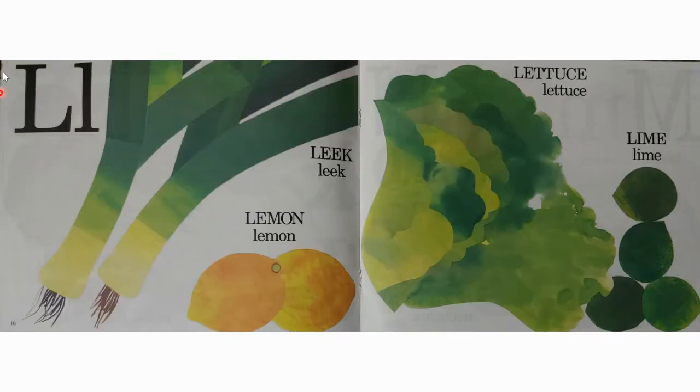After letter K is our letter L. Let's see what we have for letter L. We have a leek. Leek. Or a lemon. Lemon. Ooh, or lettuce. Lettuce. Or lime. Lime. All of these make our sound for letter L.